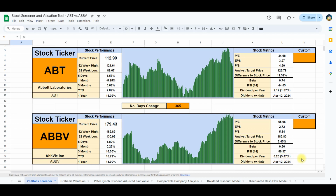Now, let's delve into a more detailed analysis of the intrinsic values for these two stocks, utilizing the 5 distinct intrinsic valuation models embedded in this spreadsheet. This exploration will provide a comprehensive understanding of Abbott and Abbvie's intrinsic valuations.